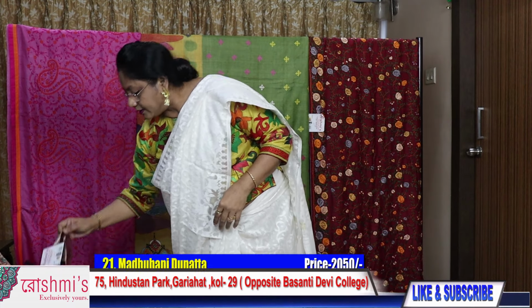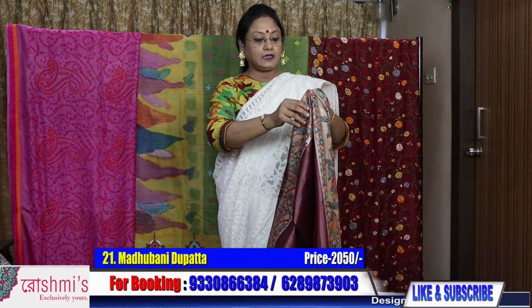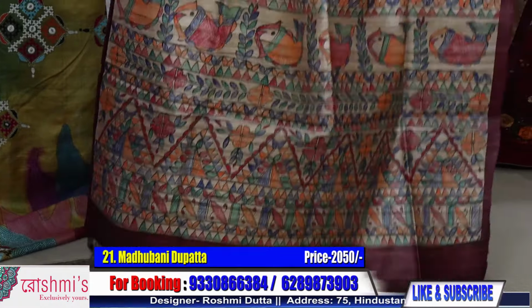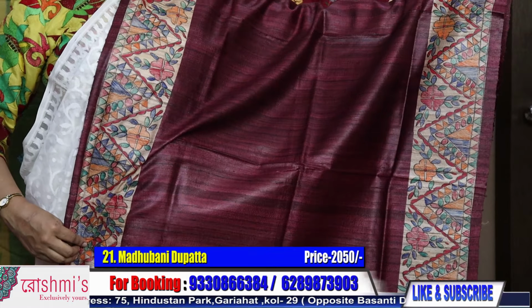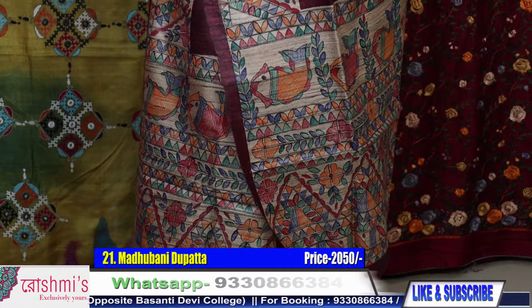Number 21. This is the entire look. Here is the entire look. And the price is same, 2050. For booking, take a screenshot or mention the number.